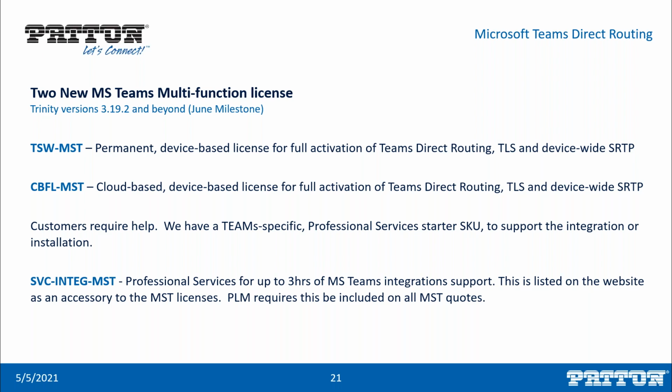So the only difference between these two licenses: there are cases where cloud access isn't practical, whether you're in a secure environment or for many different reasons you might not want to be part of the Patton Cloud. In that case, you can get this permanent device-based license, which is a one-time license that sits on your device and is active for the life of the device.